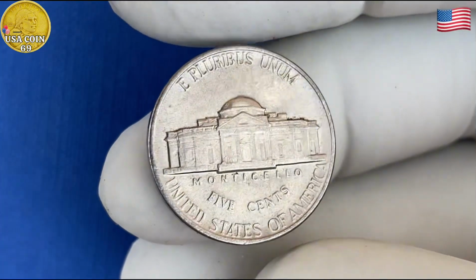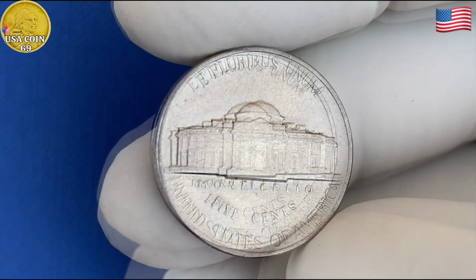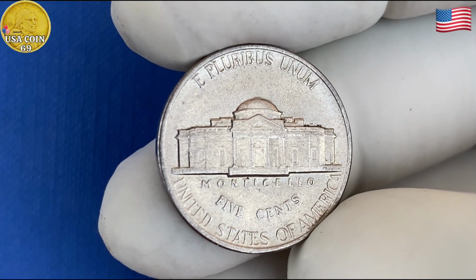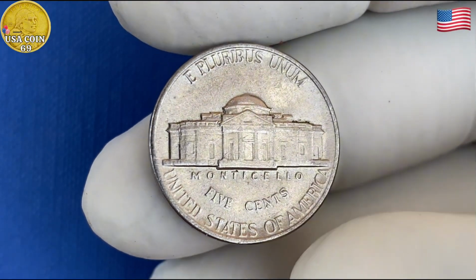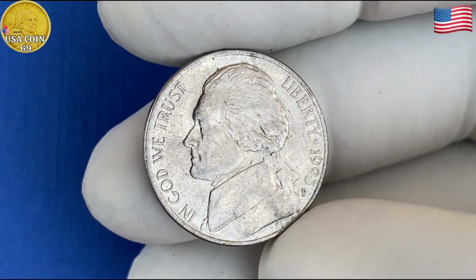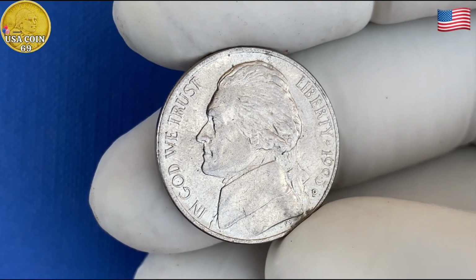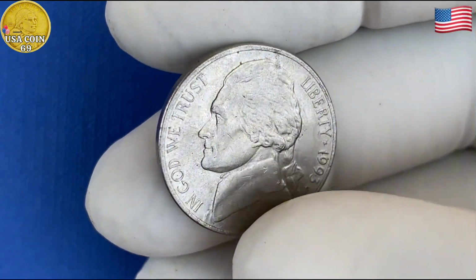One of the key factors that contribute to a coin's value is its condition. A nickel that has been circulated heavily will have signs of wear, such as scratches, discoloration, or a loss of detail. On the other hand, a coin that has been well preserved, one that looks almost as if it just came out of the mint, will always be worth more. A 1993 Jefferson nickel in mint condition is much more desirable to collectors than one that has been through years of handling. But there's another aspect that can make a 1993 nickel particularly valuable: minting errors.